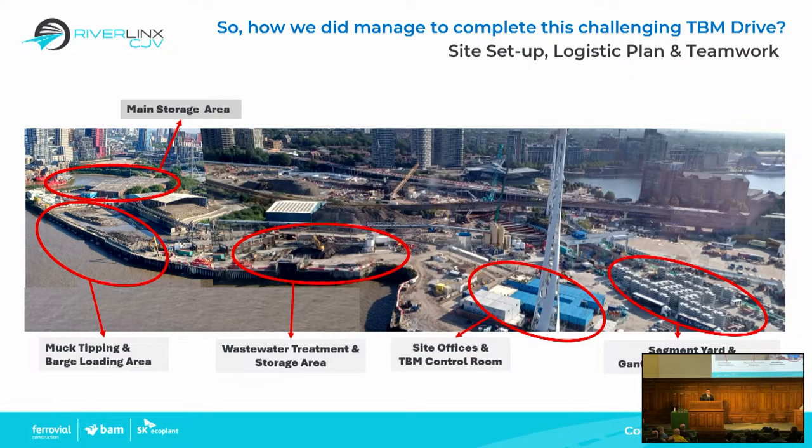That's the segment yard and also the gantry crane loading area. So all the segments we brought to the main storage area for our checks, and after we approved, we brought everything to the segment yard to lay down in an ordered sequence so we can easily lift them down to send to the TBM for ring building.